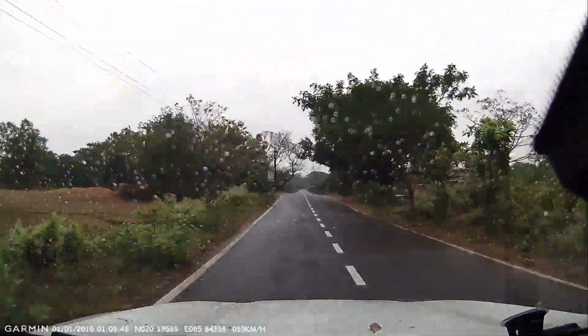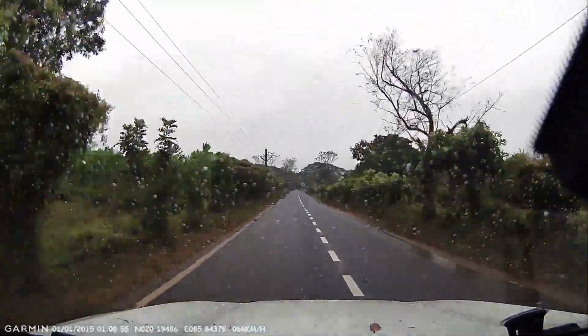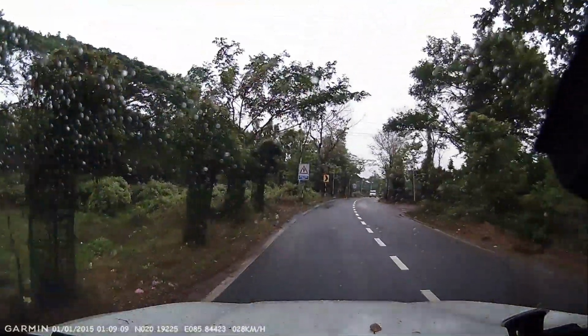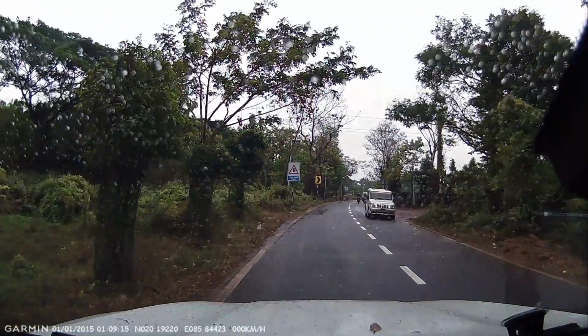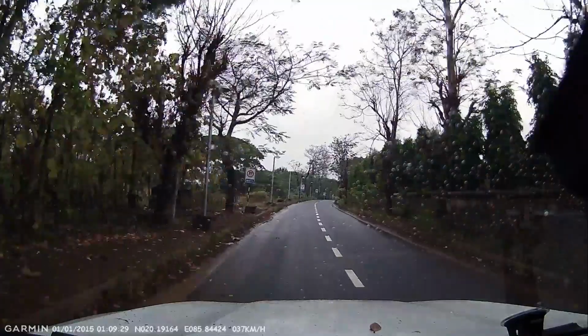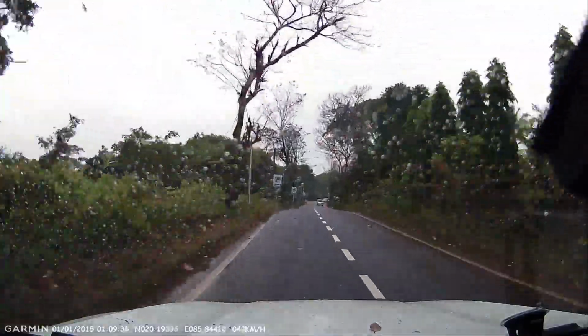The drive from Bhubaneswar to Dhauligiri is just about half an hour, actually less, but because it was a wet day we were driving pretty slow. You basically have to climb a hill, and on the top you have this monument.